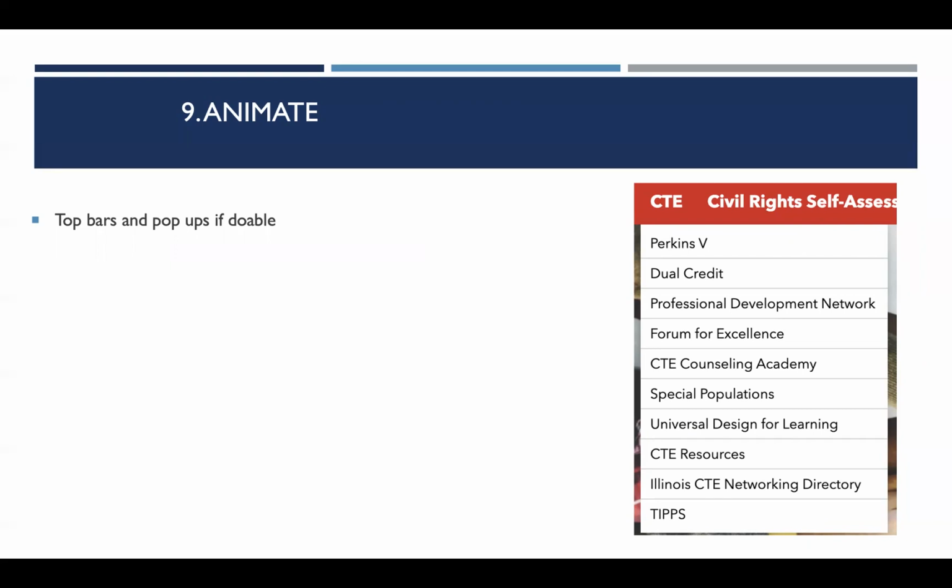An example of this would be hovering over a menu item and then having it animated down to that sub menu item with that drop down menu.